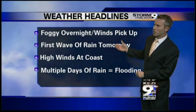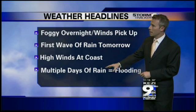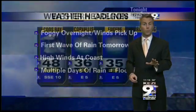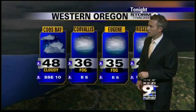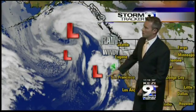Winds start to slowly pick up tomorrow. First wave tomorrow morning, stronger one coming late tomorrow night. And then we're talking multiple days of rain, which will bring a chance for some minor flooding at times. So overnight tonight, we'll keep the temperatures in the mid to upper 30s. And here's what we've got. Our first wave starting to push on closer to us now.